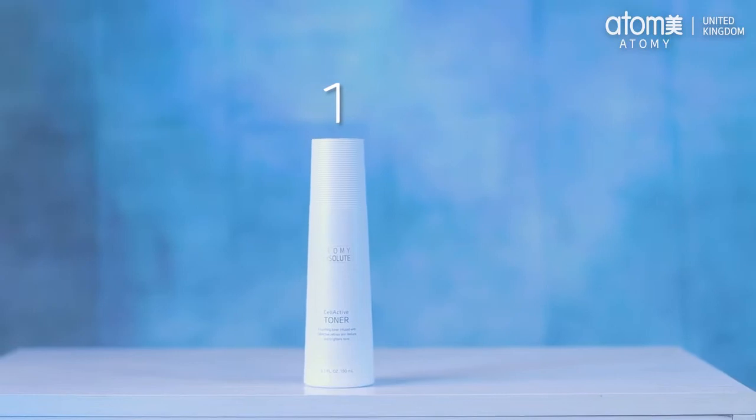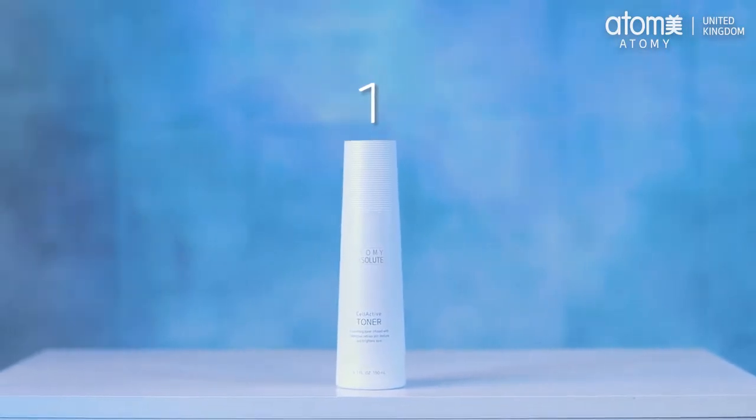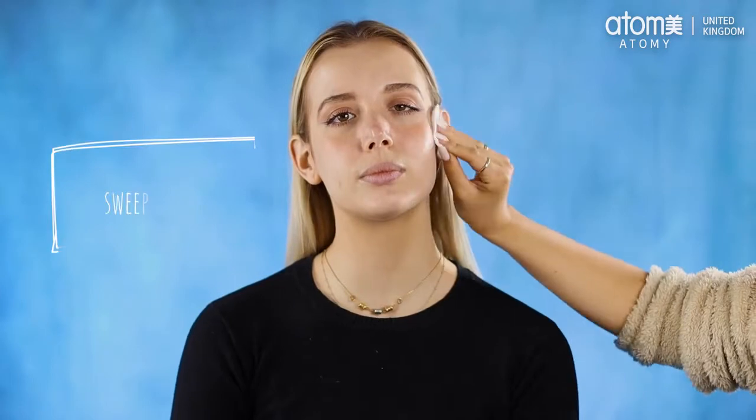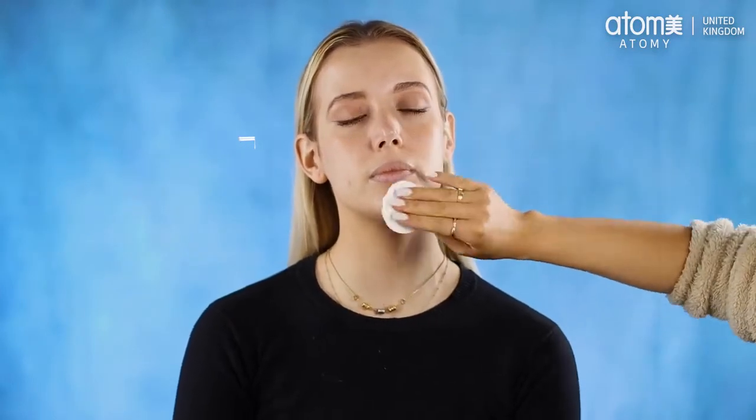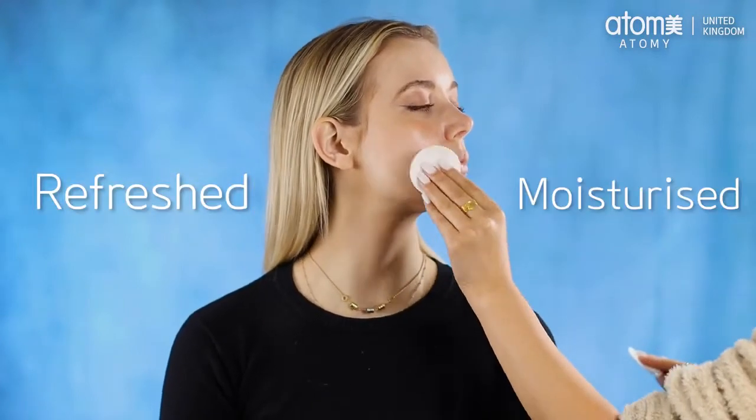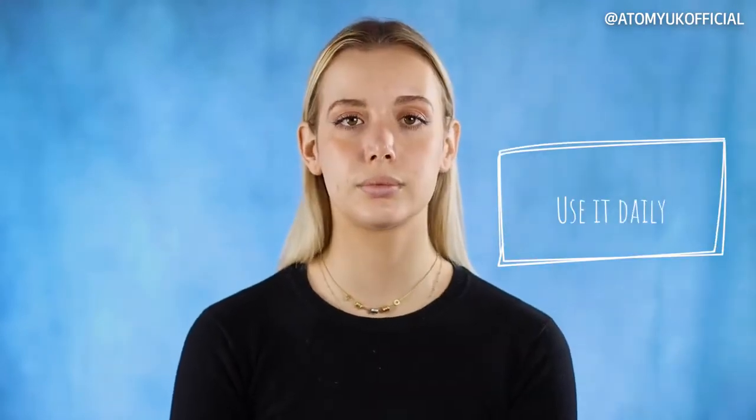First, we have our Absolute Cell Active Toner. To start with, you'll need to wash and cleanse your face. Our toner works best when the skin is clean and dry. Apply 2 to 3 pumps on a cotton pad and sweep evenly across your face. From the get-go, our toner will instantly absorb into the skin, leaving it feeling refreshed and moisturized. This is because Atomy's Cell Active Toner helps to brighten the skin. We recommend you use this daily.